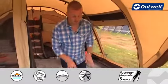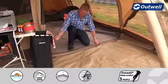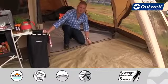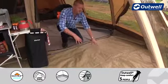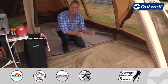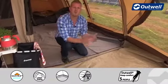we also have another ground sheet here. Now this is actually separate, so what you can do is you can zip this back ground sheet onto the dividing wall that we talked about. You can see that we just have it laid flat at the moment, but then the ground sheet in the front here is actually detachable. It toggles into position and has some Velcro tabs to hold it in place. But obviously you can choose whether or not to actually use the ground sheet itself.